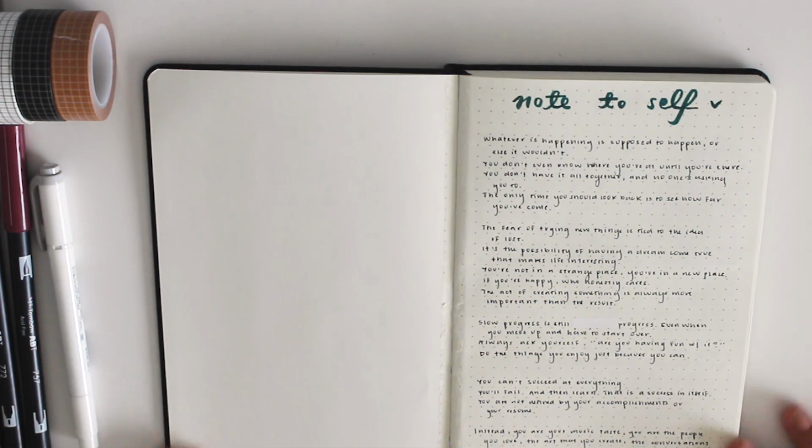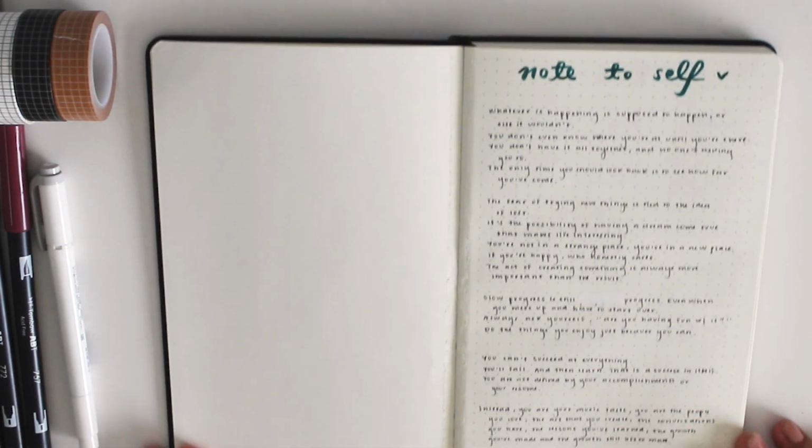So the first few pages of this bullet journal are actually inspired by Ashley Best Dressed. She posted her own bullet journal video a few months ago, I believe, and she had this page in the beginning that said note to self, and it was this journal entry that she had written a while ago. So I kind of like the idea of starting the journal with words that mean a lot to me, and I didn't even necessarily write these words.